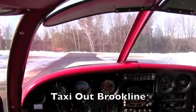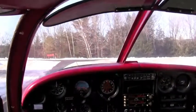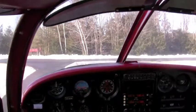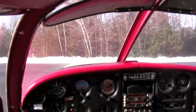For aircraft landing on both directions. Don't see anybody coming in. Don't see anyone coming over the trees, staying on the center of the line. Take our back taxi call. Brookline traffic, Cherokee 5286 Whiskey, back taxiing on runway 1 at Brookline.